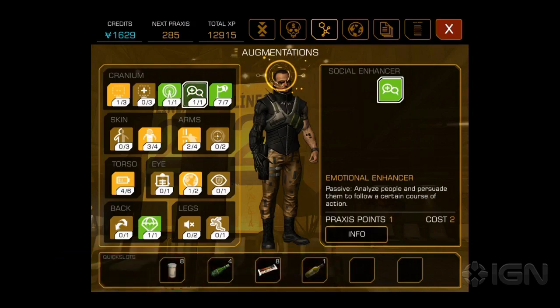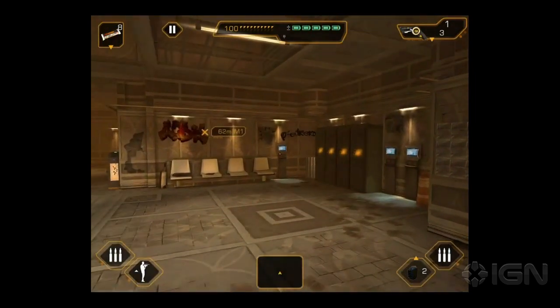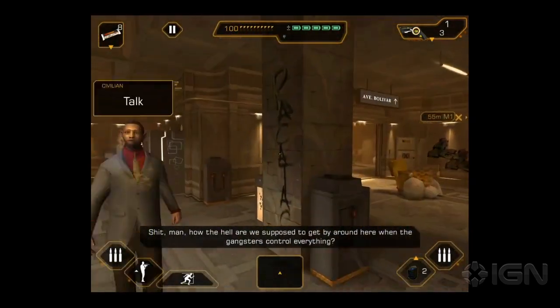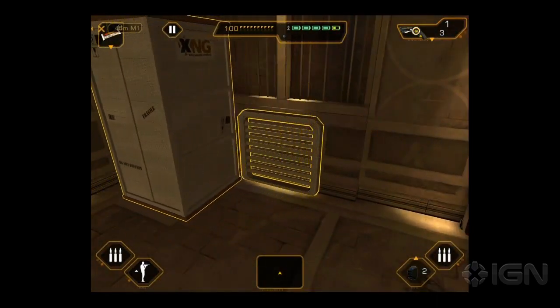That's right. This is Deus Ex: The Fall. This is out today on, well, maybe not today, depending on when you're watching this. Deus Ex: The Fall is live on the App Store. It's coming to Android soon. We're playing on an iPad 4, but it's on older devices and iPhones as well. And Justin, you like this game quite a bit. You gave it an 8.2.